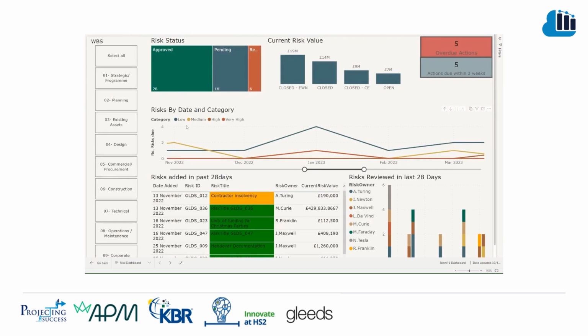The central line chart shows how many risks are coming up in the next few months based on the proximity of the risk and the date it was added. Finally, the team can see which risks have been added since the last risk review, along with their risk rating in a RAG scale, and who has been reviewing the actions over the last month.